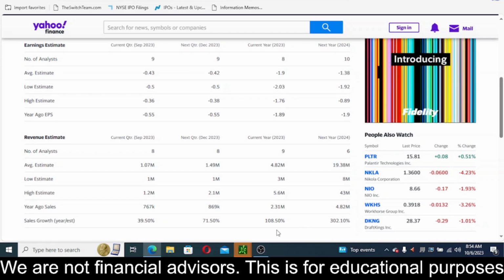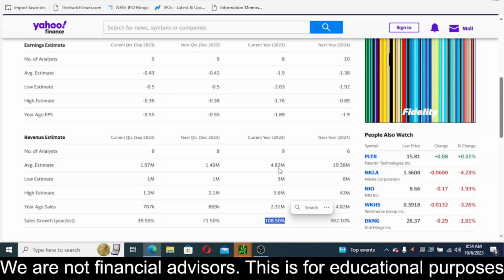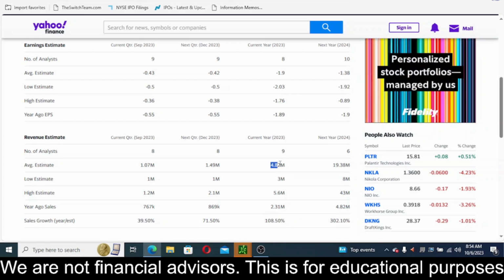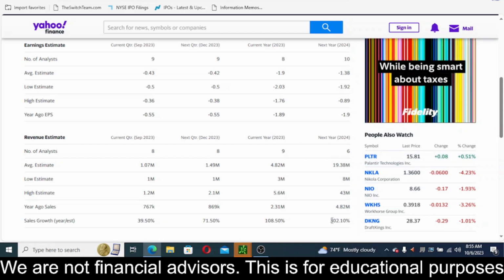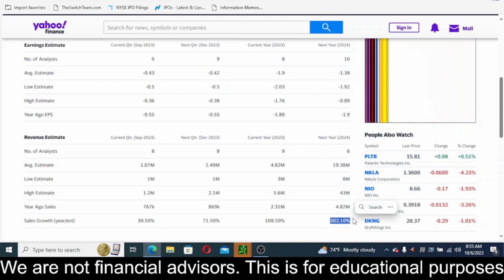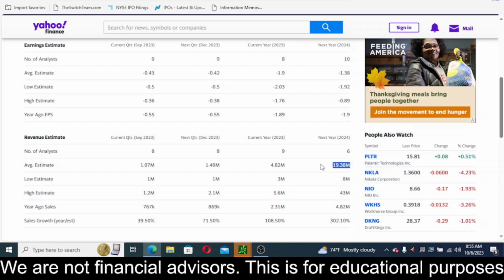I also want to talk about revenue estimates here. If we look at sales growth estimates for 2023, it's 108.5%. And you can see the average estimate here on revenue is 4.82 million. If we look at 2024, there's a huge expected increase from 6 analysts. Sales growth is expected to be an increase of 302.1%. So the average estimate here for revenue is 19.38 million. That is a massive jump if they're able to achieve that.